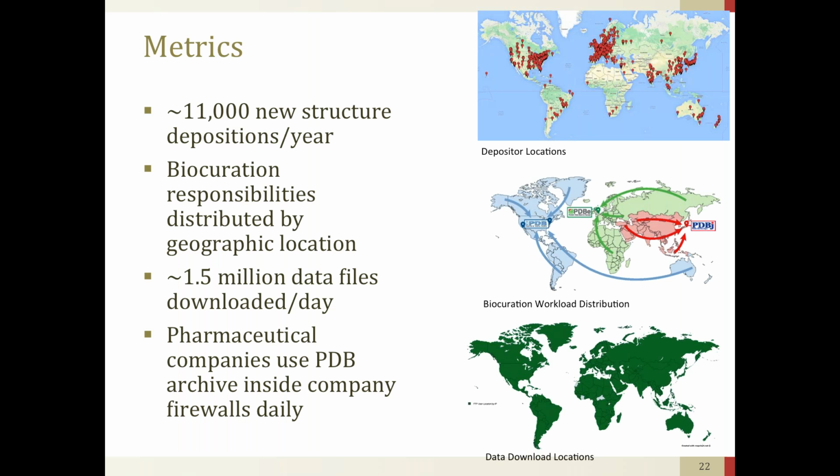So first of all, we have some numerical indicators. We have about 11,000 new structure depositions per year, so that's still pretty healthy. The biocuration responsibilities are distributed by geographic location, and that's shown in the middle. What's really impressive to me is 1.5 million coordinate data files are downloaded per day. So that's a huge number of data files that are being downloaded in a day.